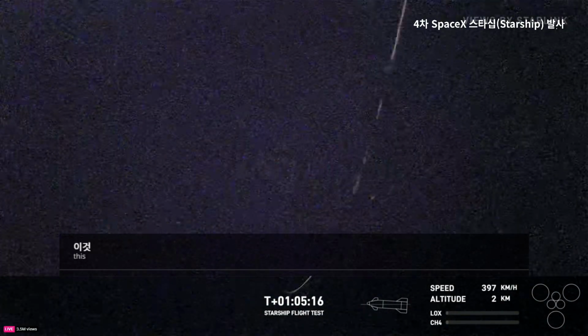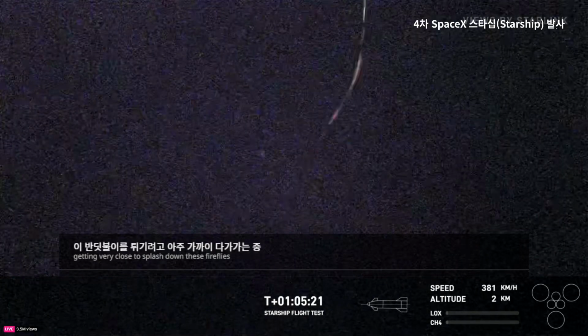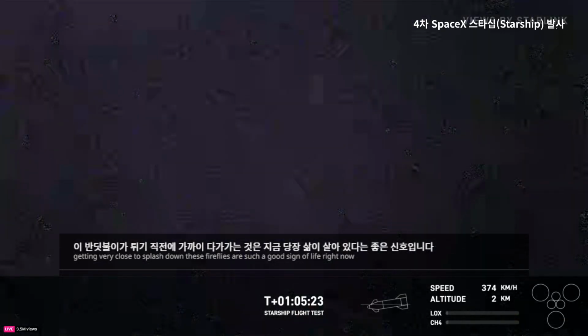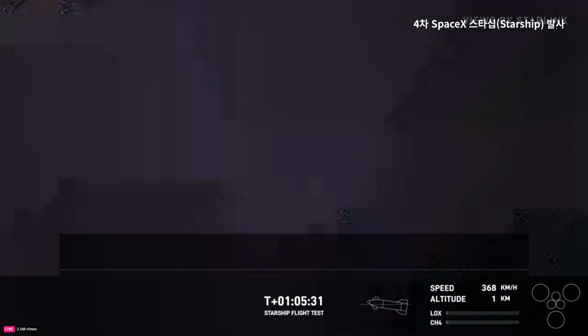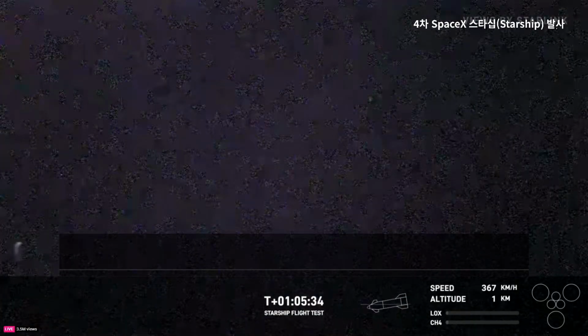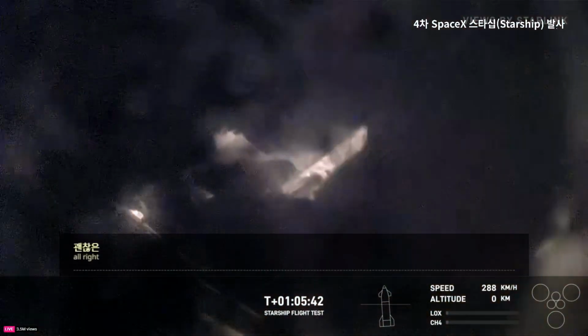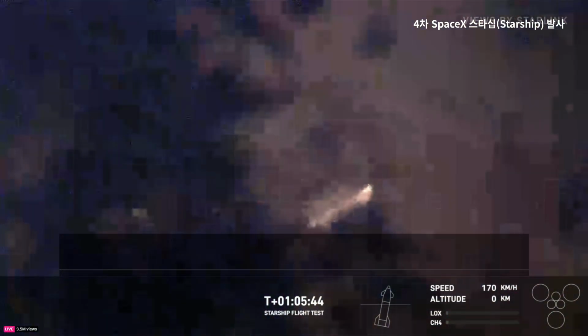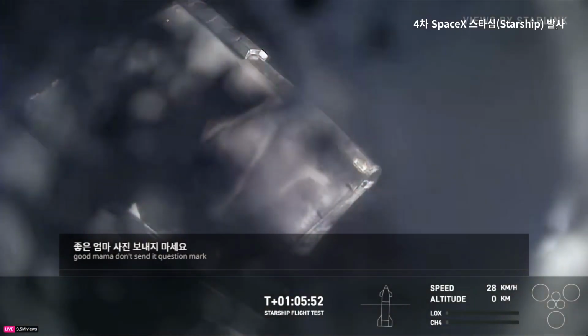This is incredible. We're getting very close to splashdown. These fireflies are such a good sign of life right now. We wish we could see more, but we'll take it. Starship is at 2 kilometers altitude, terminal velocity. Landing burn startup for Starship. All right, good news there. Nominal chamber pressure. Landing burn startup.